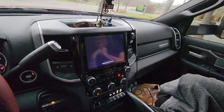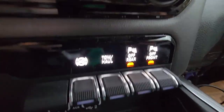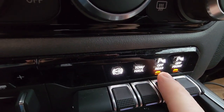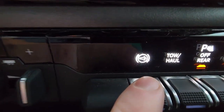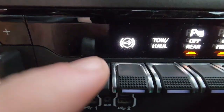What am I trying to think of here? Indicator light. So I'll show you that right now. Down here, if you have a Bighorn, you're going to see these instrument lights. Obviously, this is going to be the tow haul mode right here. That one right there. And this guy right here, it looks like a little puff of air coming out.